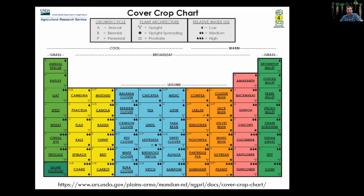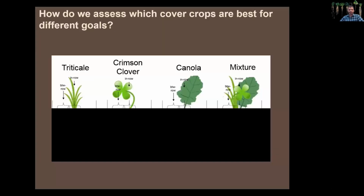It's our version of a periodic table for cover crops. It has a lot of great information on cool season cover crops, warm season cover crops, grasses, legumes, and other dicot species. So that's a useful one.